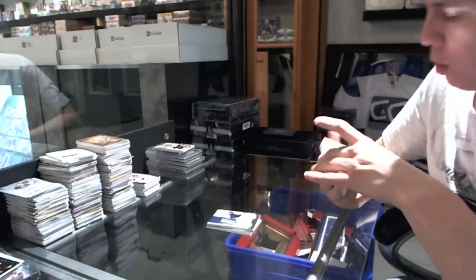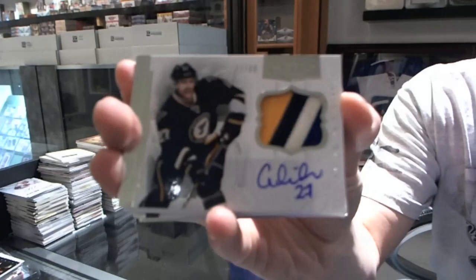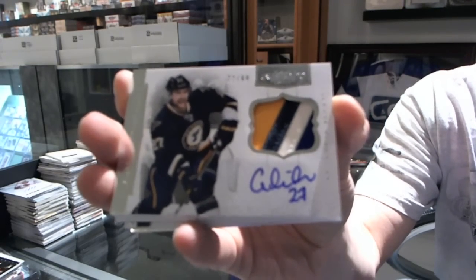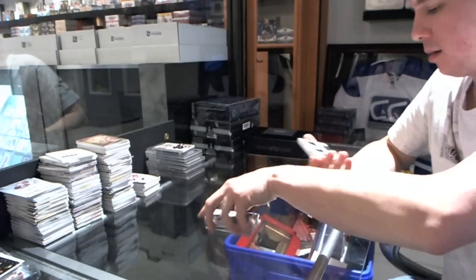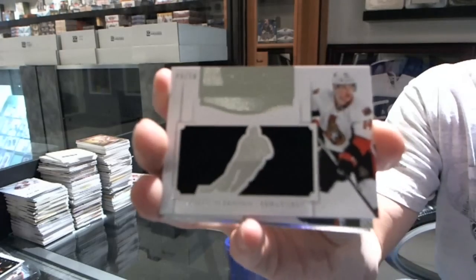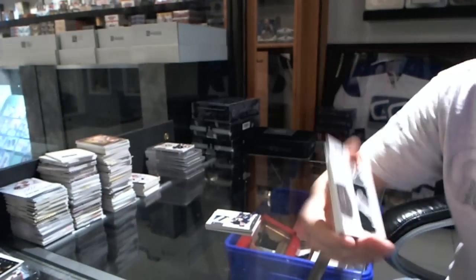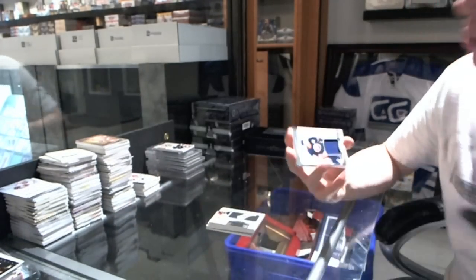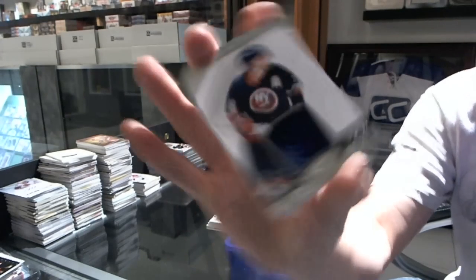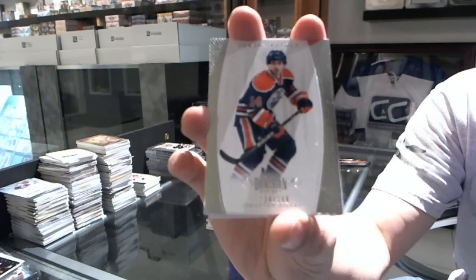We've got a four-color patch and autograph number 22 of 60 for the St. Louis Blues, Alex Pietrangelo. We've got a mammoth jersey, numbered to 50, for the Ottawa Senators, Colin Greening. We've got a jersey, numbered to 100, for the New York Islanders, Pat LaFontaine. And a base card to 199 for the Edmonton Oilers, Jordan Eberle.